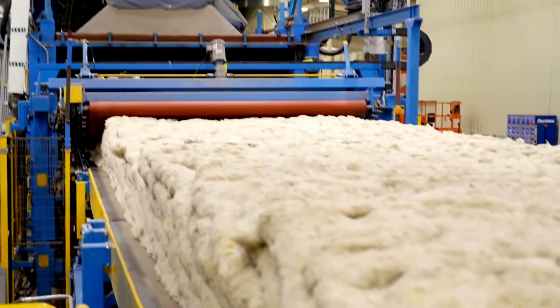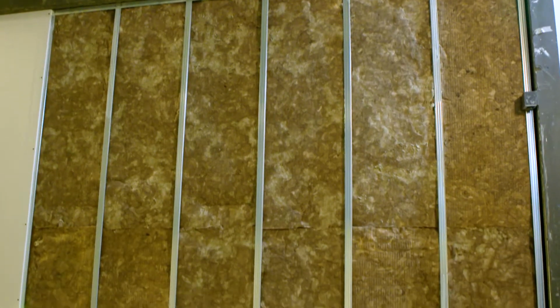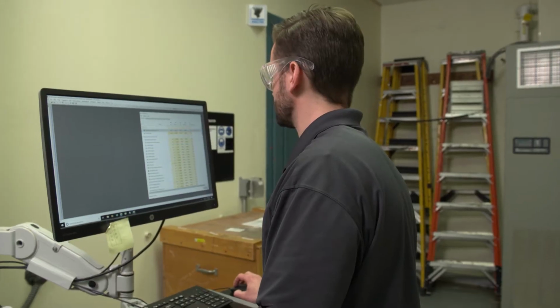Owens Corning's Thermafiber insulation is not only flame resistant, but it also has noise reduction capabilities. I'm Corey Taylor. I'm the technical lead for the Acoustic Research Center. This is where we design, develop, and evaluate the acoustic performance of our material.